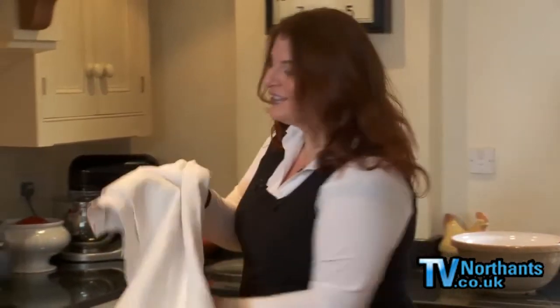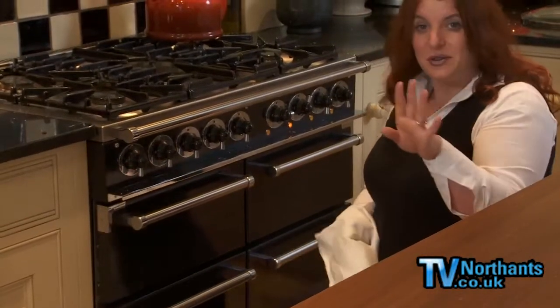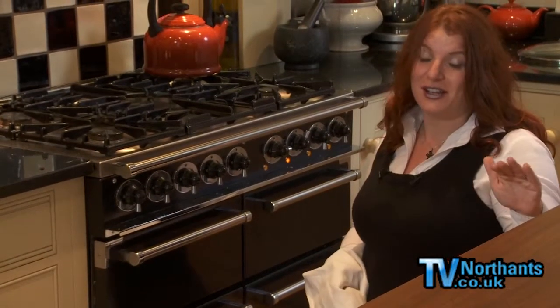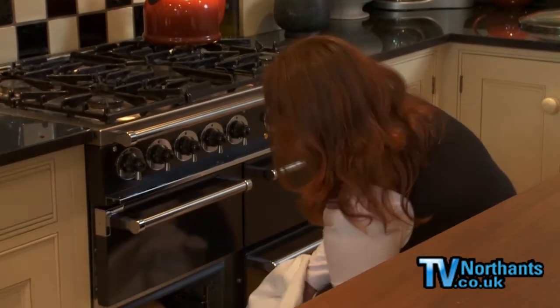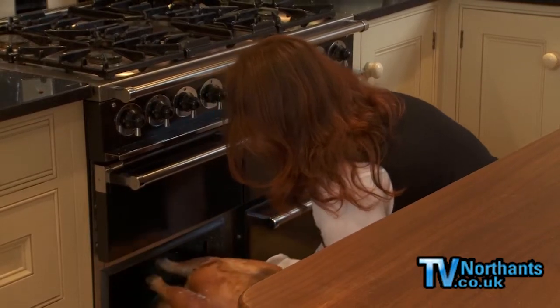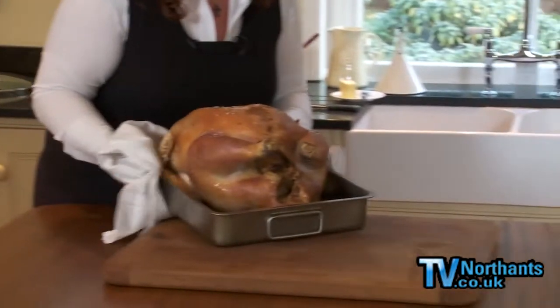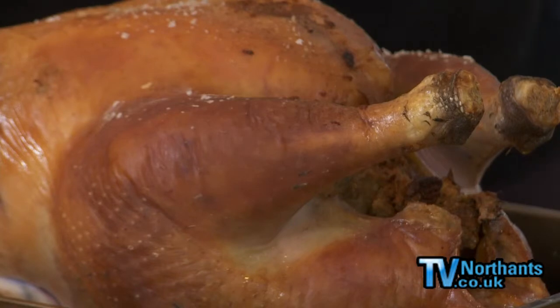Well, it smells like that's well and truly cooked, so I'm going to try and test it. It's a big, heavy bird. So before you get it out of the oven, know where you're going to put it, because you can't suddenly discover that your sides are cluttered and there's nowhere to put it down. Oh, that looks fantastic. Would you look at that? That is one fabulous bird.